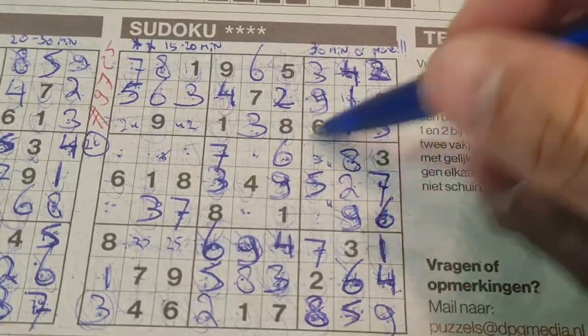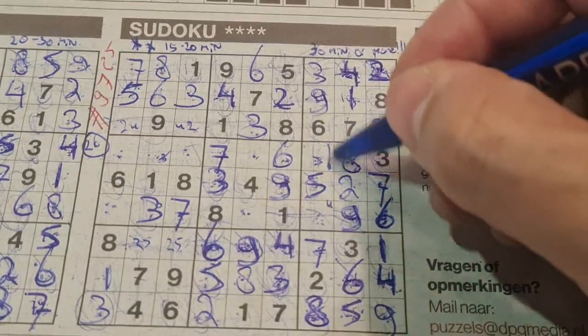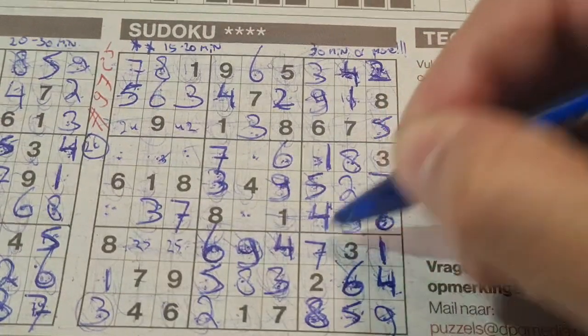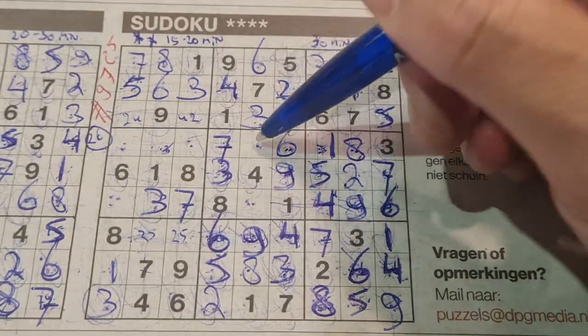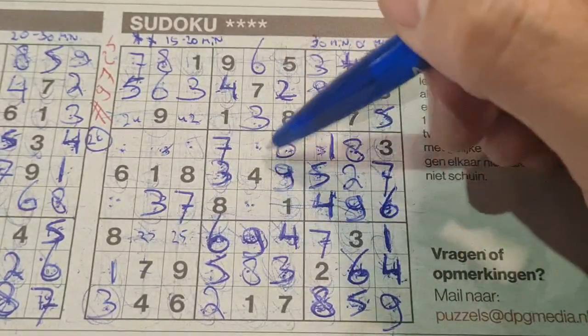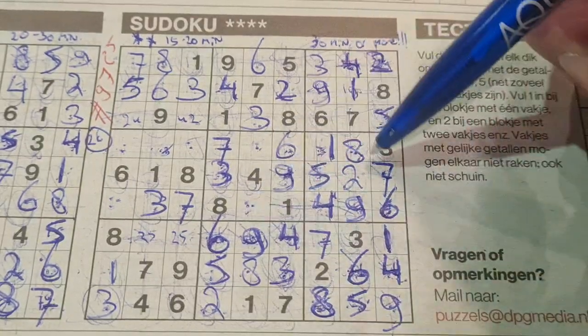Two numbers left now in this big square, one is missing. One and a four, we have a one in this row, no one there. One should be here, and a four goes there. Alright. Two missing numbers now in this big square for number one. The two is missing, the three, the four, five is missing, two and a five, two and a five.